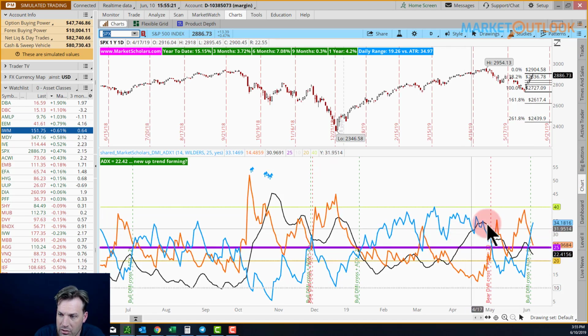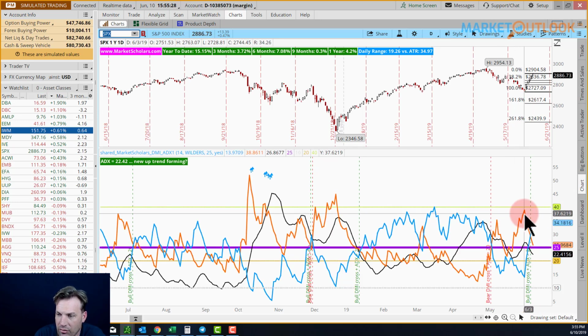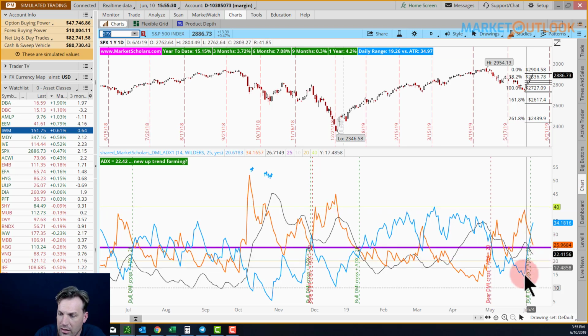That's when we're really bullish, and we've had some bearishness here, and some of this peak that we're coming down from almost got up to above 40, the blue line getting down below 15, and now we're reversing. But again, don't be surprised if we get a little bit of a hiccup here first.